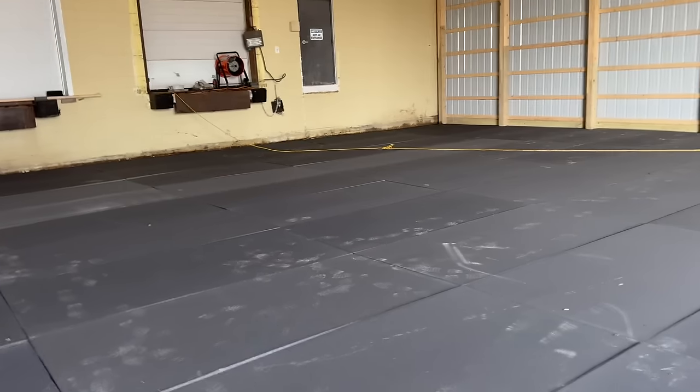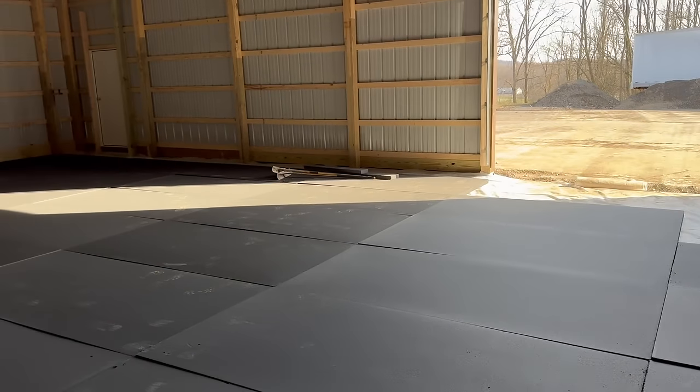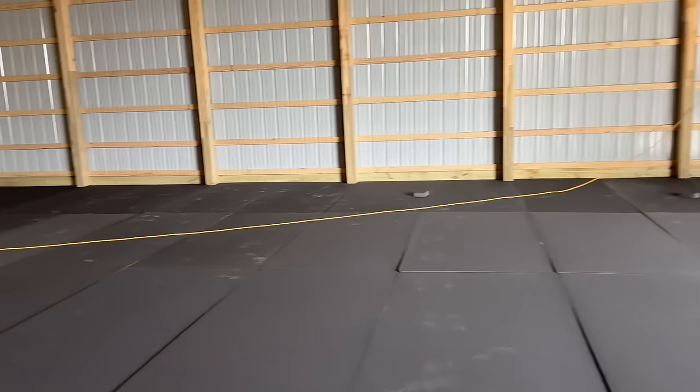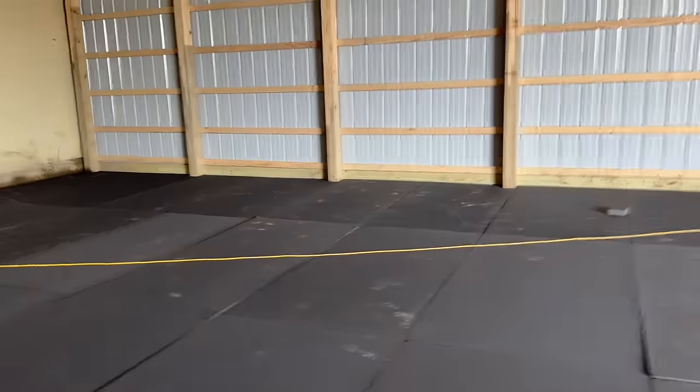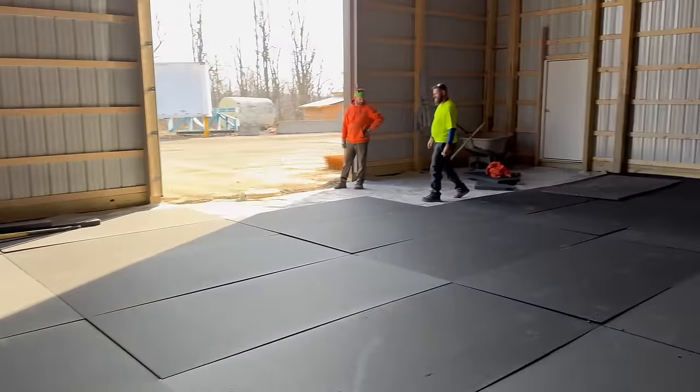Is that 9 counting the stuff around the perimeter or no? Yes. Okay, we got most of our foam down, but we ran short, so we need 9 sheets. And we're gonna put some foam around the perimeter too. And we're gonna staple the tubing down tomorrow. I'll show you how that works.